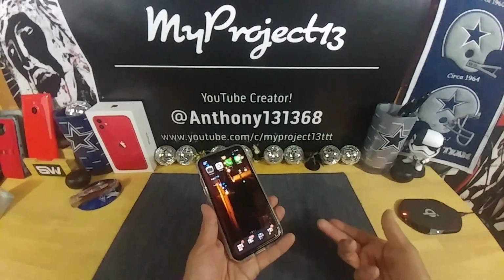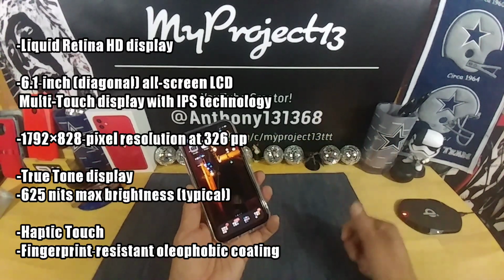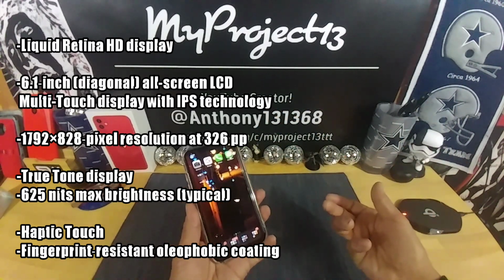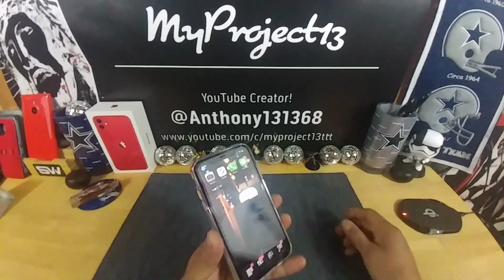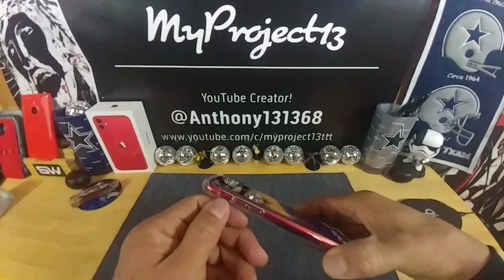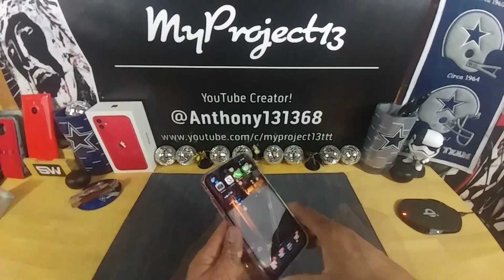This is not an AMOLED display. This is an LCD panel, but it's a very, very vivid, sharp display. Watching movies and videos, great. Dual speakers have been wonderful. You got a speaker down here, got a mic over here, and you have a speaker that doubles up with the earpiece. And I really love the switch here that mutes the ringer. I really love that. Every smartphone ought to have that.